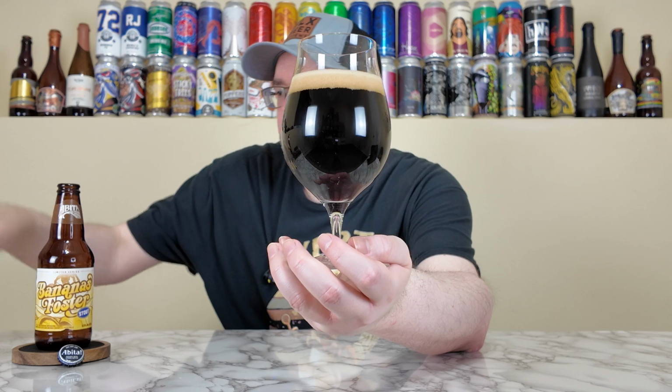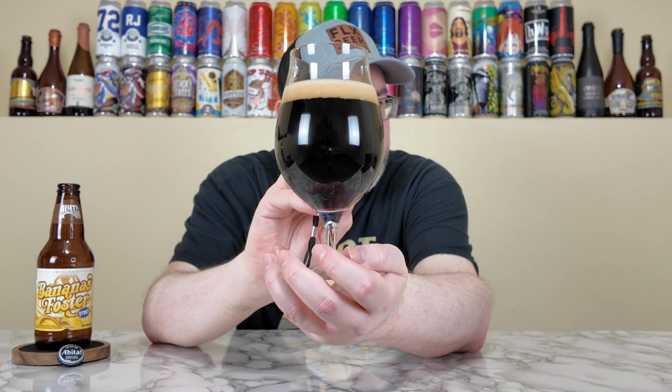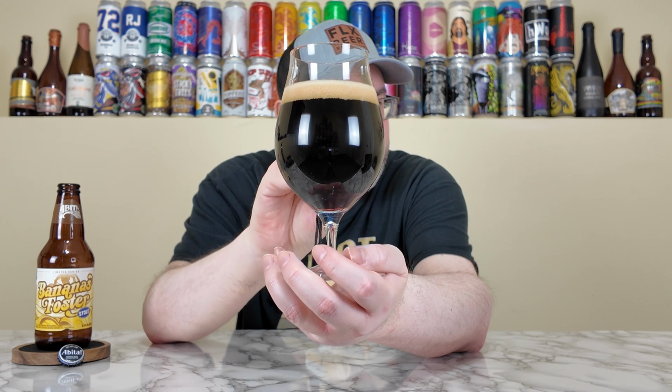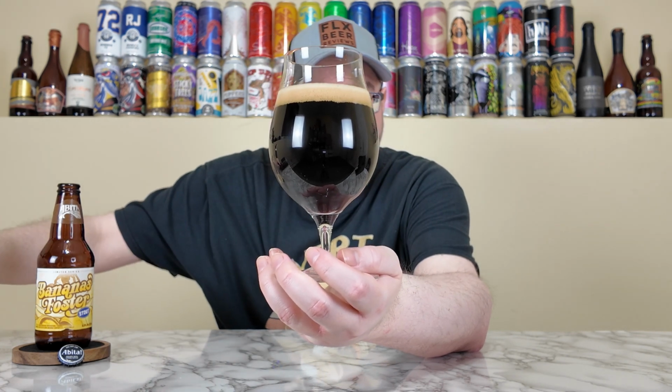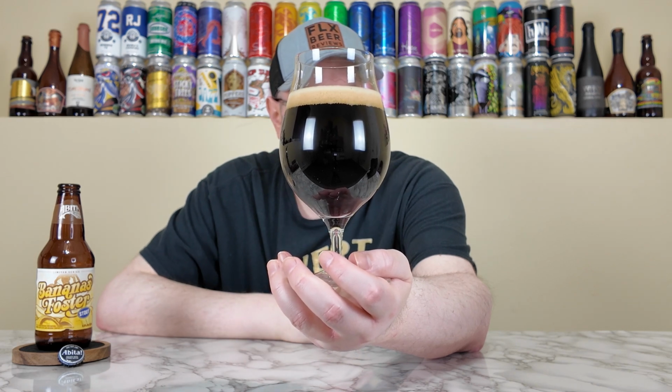I'll bust out the contraband flashlight if you want to see a little bit at the bottom here. Now you're really not going to see much, right? But yeah, maybe just a little bit at the bottom there. See how it has almost like a Coca-Cola color, but I'd say the beer is close to pitch black. But yeah, looks beautiful in the glass without question.